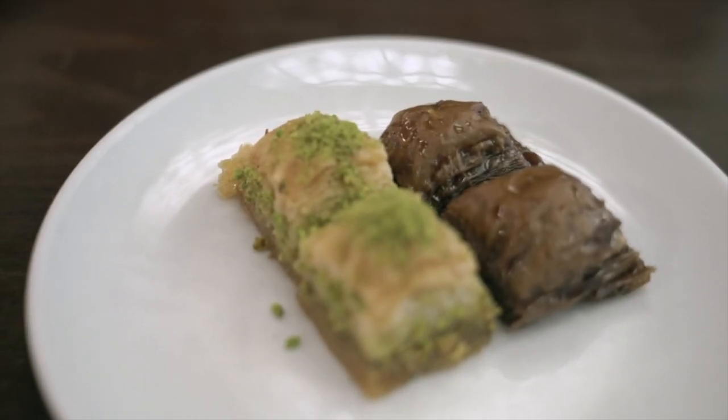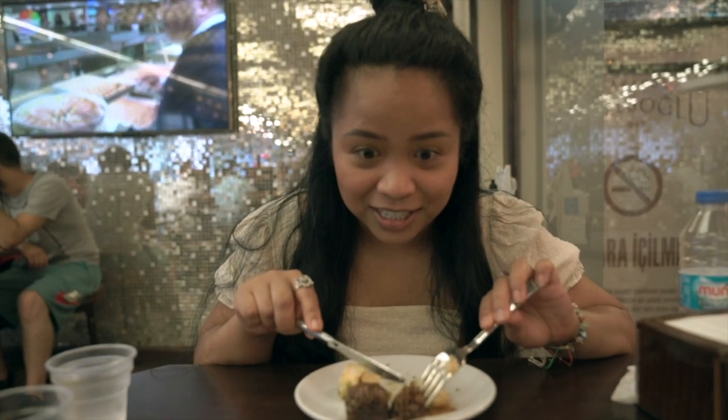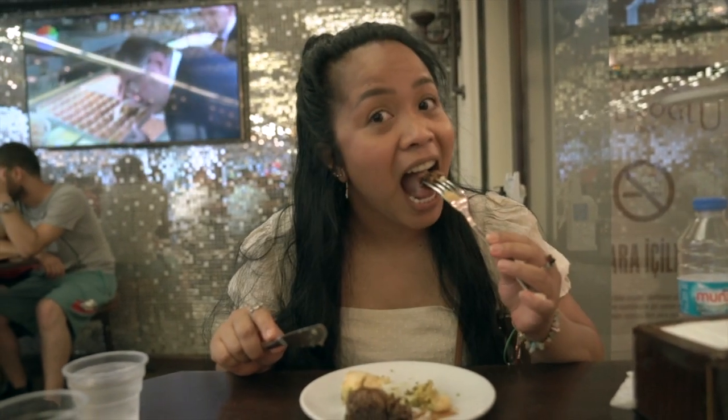Really rich chocolate flavor. Same level of sweetness, you get that hit of buttery flavor too, but I love that rich chocolate taste. Jumi, I think you'd like this one. I've never had chocolate baklava, so this is going to be interesting. It smells very chocolatey.